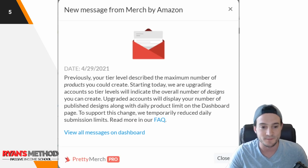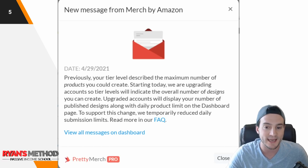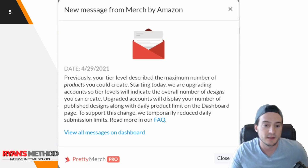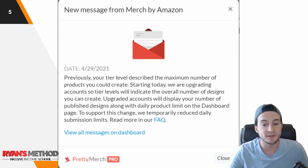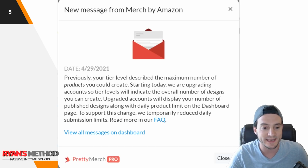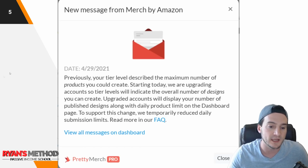All right. So this is the message that if you've logged into your Merch by Amazon account today, you probably saw. And I will read it to you. It says, previously, your tier level described the maximum number of products you could create. Starting today, we are upgrading accounts, so tier levels will indicate the overall number of designs, so not products, but designs that you can create. Upgraded accounts will display your number of published designs along with daily product limit on the dashboard page. To support this change, we temporarily reduced daily submission limits. Read more in our FAQ.